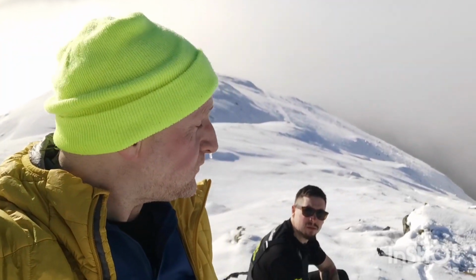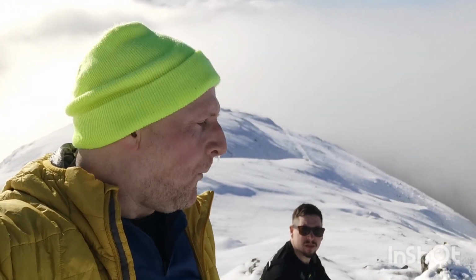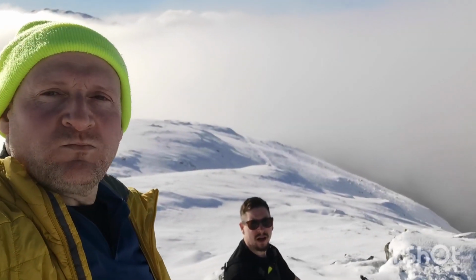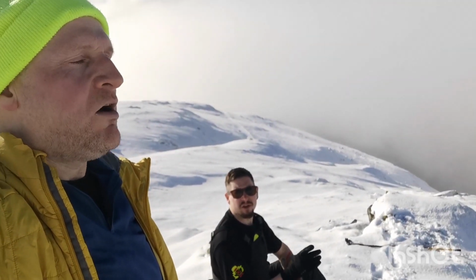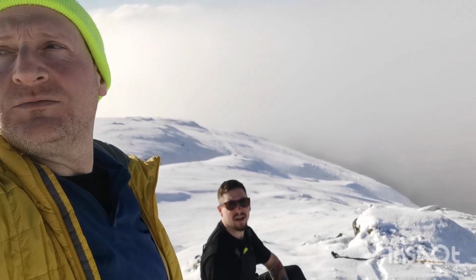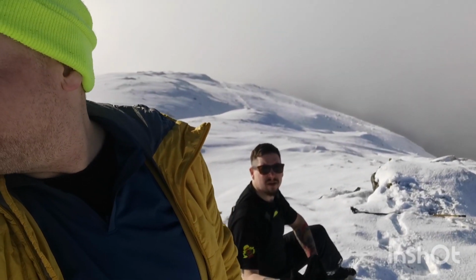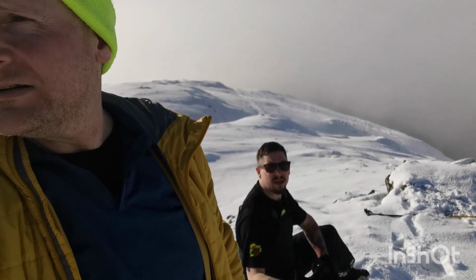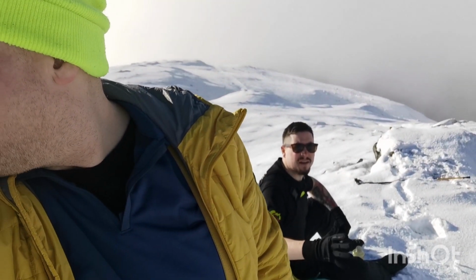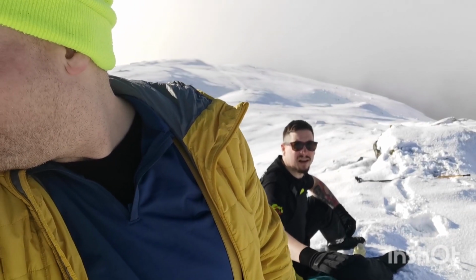Alright. Stop for a quick break, snack. Get some energy. We're about 700 metres up or something at the moment. This is our first proper sit down to have a proper drink and a proper bite to eat, to get some sugar in us and take a wee leg break, but not for long. But the weather's amazing, and there's not a gust of wind again, even at this height.